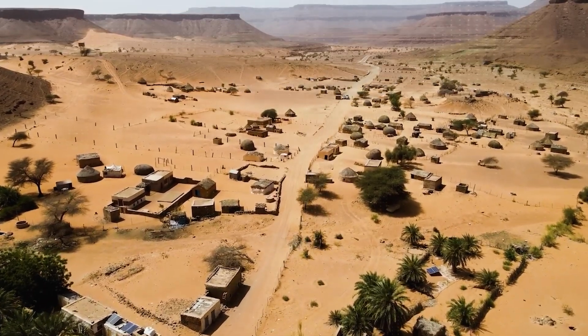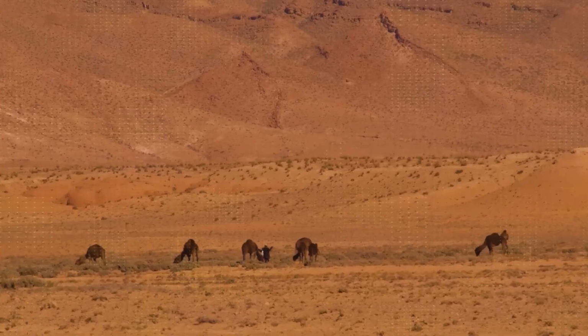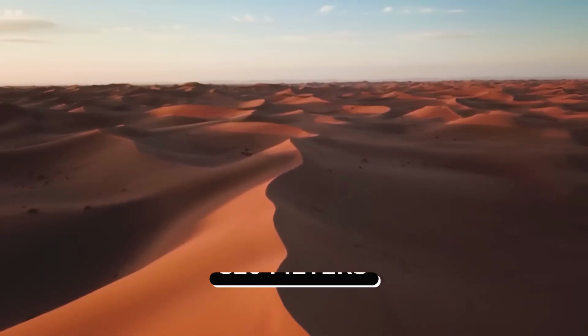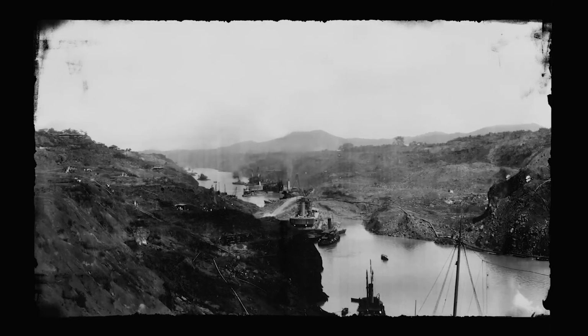But there was a problem. Mackenzie had never been there. His maps were wrong. El Jouf wasn't below sea level, it was 320 meters above it. His plan crumbled under basic geography. But the idea didn't die. Just a year later, a French military geographer, François-Élie Rouder, made a new proposal.